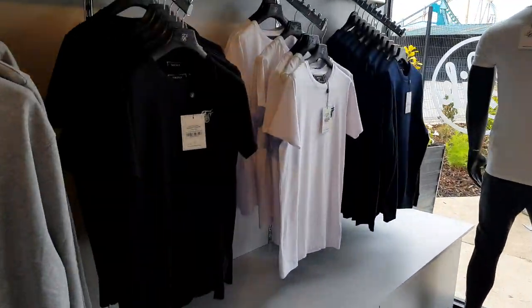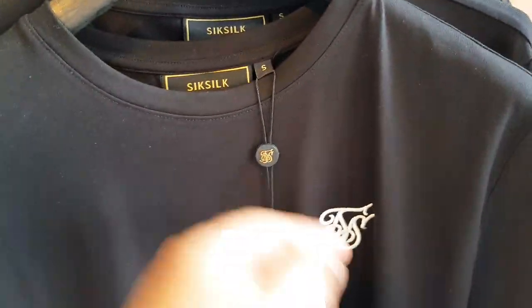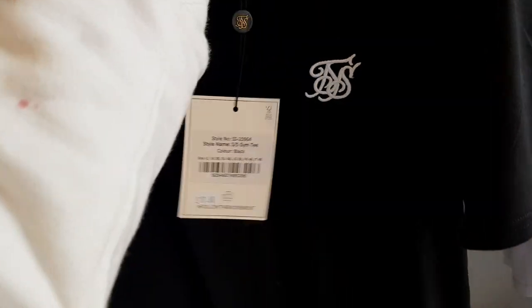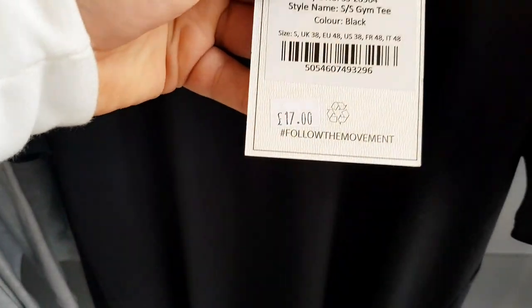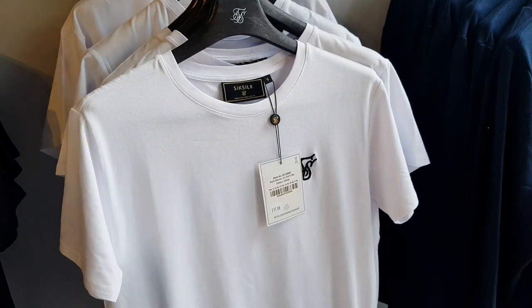And then you've got more styles up here, more t-shirts. Again, very similar. You've got SIK Silk logo there on the front, and the actual SIK ride logo on the back there. And again, £17 for the t-shirts there, actually, so that's not too bad. Different styles are available, so obviously you've got different choices.